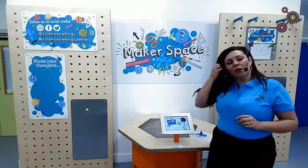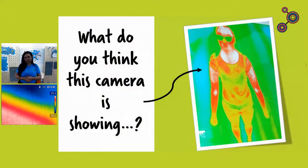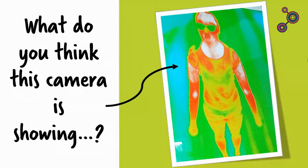Okay, so we're going to go to our final exhibit. But before we do, I'm going to come back to that question that we asked you at the beginning. So we showed you a funny image through a strange camera, and we asked you, what do you think this camera is showing? So I'm just going to leave you to remind yourself of those answers while we head over to our next exhibit.